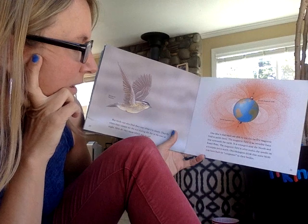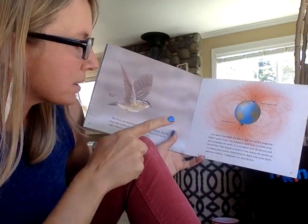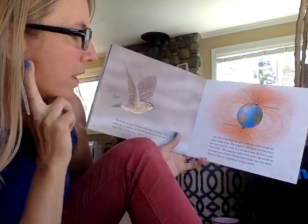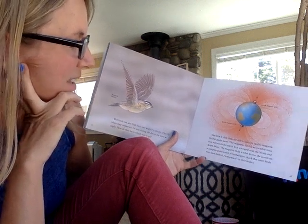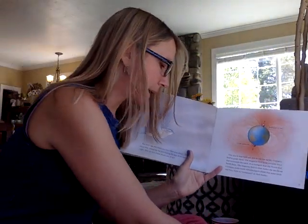The magnetic field is an invisible force that surrounds the Earth. It's strongest near the North and South poles, up here and here. The magnetic field is what makes the needle on a compass point north. Ornithologists think that some birds may have a built-in compass inside their bodies.